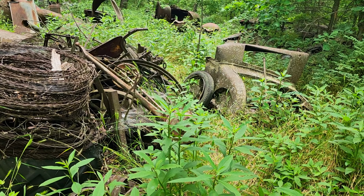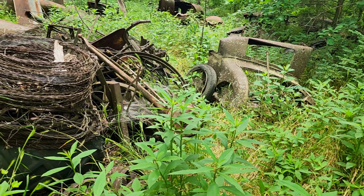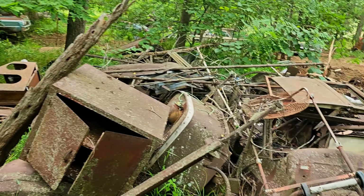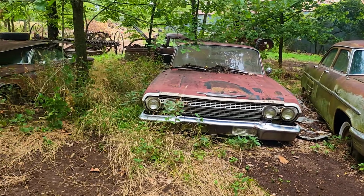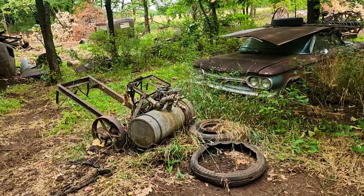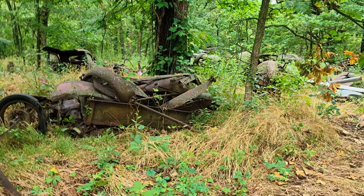Now, this is the hidden junkyard. This is actually a private junkyard. The man had passed away and been collecting for about 50 years. The one guy I deal with is a huge picker out of Kansas, and he got the rights to all this yard. So I was able to get in there on the first day, which is super exciting. And you'll see there's just tons of stuff in here.